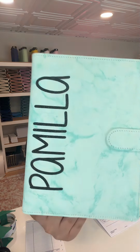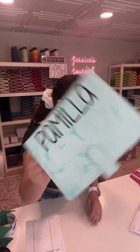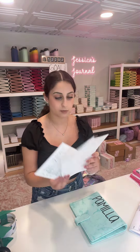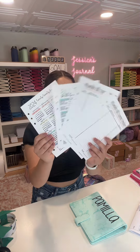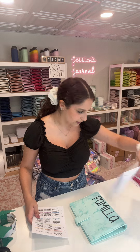Oh, that looks so good. Look at that black glitter. Can you guys see the glitter shimmering? Looks really good. Black glitter print font. She did a monthly bill expense tracker, bill tracker, and 2024 calendar. 3 of those. 1 bill tracker and a 2024 calendar. And then I think she got 2 black fine liner. Yes, 2 black fine liner marker pens. Thank you, Sophia.